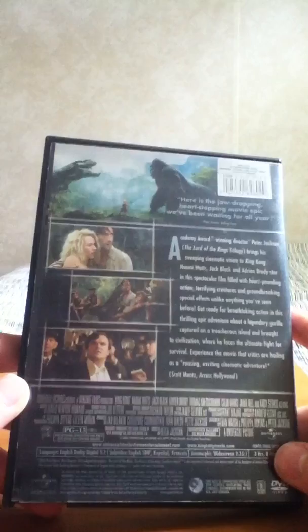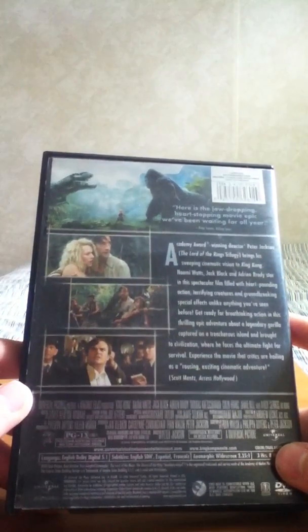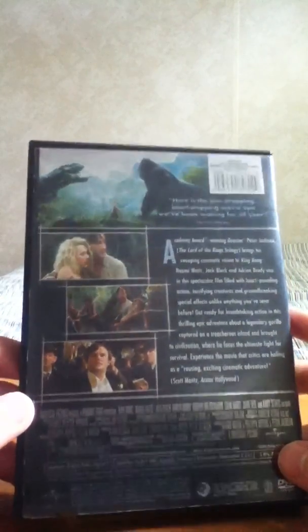This movie is rated PG-13 for frightening adventure, violence, and some disturbing images. Really? Open the disc. Here's the DVD art, just a picture of King Kong with all the little jargon that you don't really care about. Alright, so let's get to what I thought of this movie.